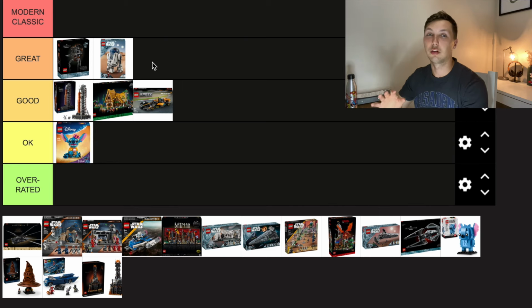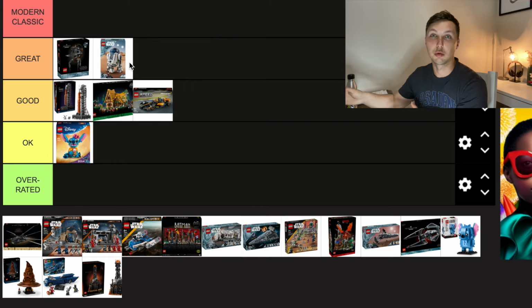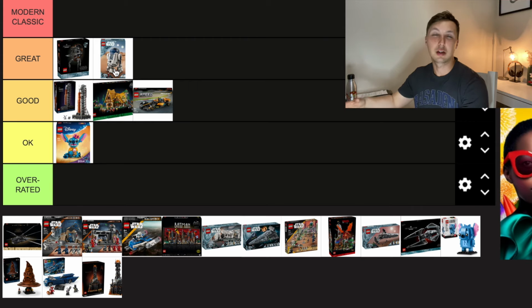Price aside, it's an amazing looking Lego set, and to think that it's more than half price from the older version of the R2-D2, the kind of UCS version, so to speak. They did a really good job downsizing it, but keeping it true to the R2-D2 look. And it even comes with that really nice Darth Malak minifigure, which, you know, is worth buying this Lego set just for that.